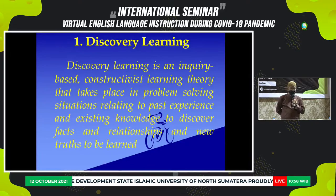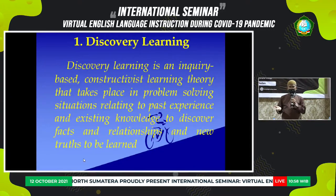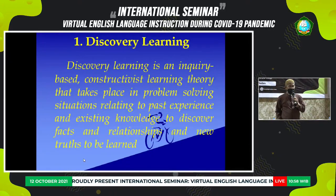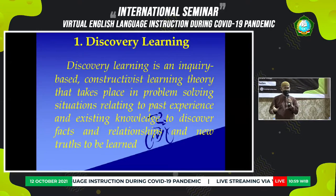Ya, Bapak dan Ibu. But now it is said that discover, to discover. Oh, if you are going to make a kind of transactional interaction by giving and asking information about personal identity, oh, this is actually the construction. This is the social function. The social function should be stated here. And then all the asking and giving information related to the generic structure should be there in the text or in the communication. And there must be a kind of linguistic features.